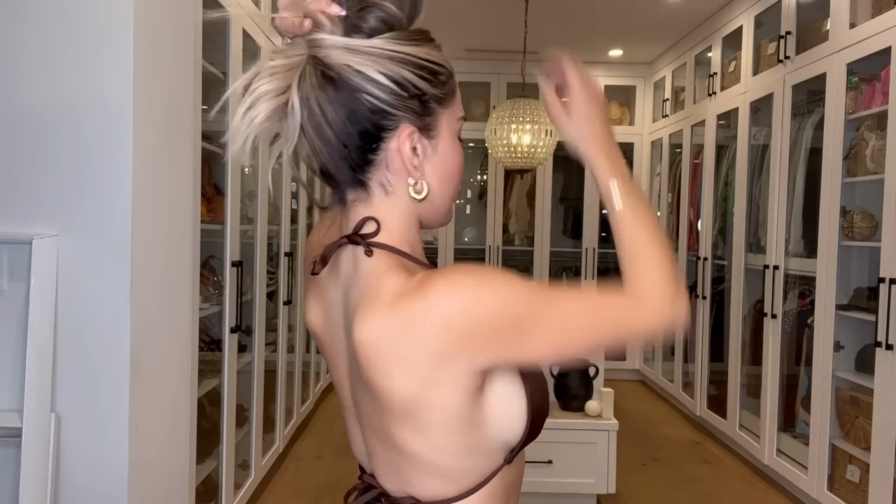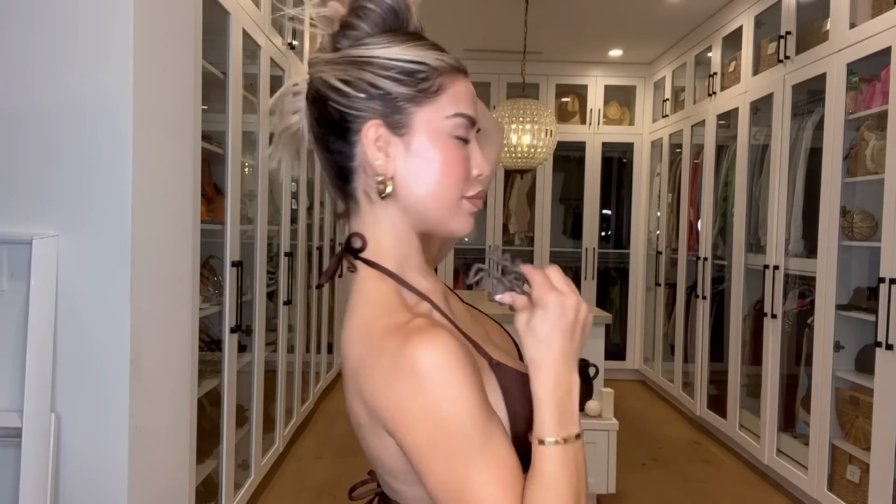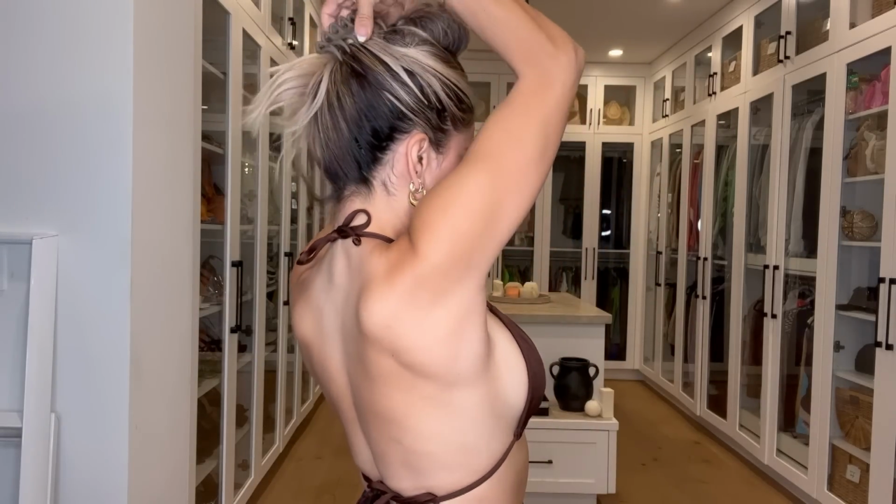All right, next, I'm gonna go ahead and clip this hair up. Now for the fun part. I'm also gonna be using the Bondi Sands Mitt. Give it a good nice shake. I'm gonna do about 5 pumps out. And what I like to do is start on my upper body first, and then from there work into my midsection, into my legs, let it sit for about 5 minutes, and then from there do another coat.